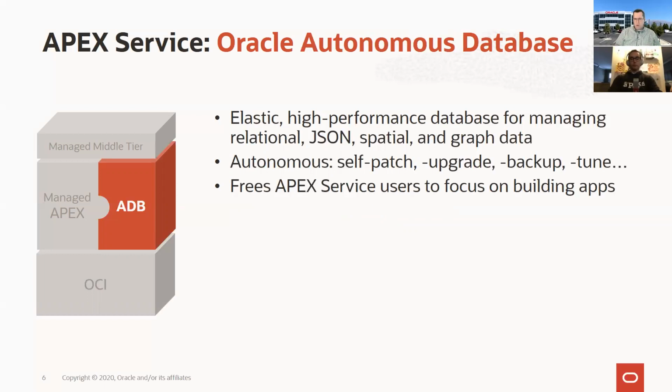There are other Oracle database offerings in the cloud besides this, but a lot of enthusiasm about our autonomous offerings lately. These are the ones that self-patch, upgrade, update. We take care of all that stuff for you. We patch it, we upgrade it and update it for you. There's a very slick backup and restore capability built into our autonomous database offerings. Also, because it's autonomous, it does its own troubleshooting and tuning of the database. It does that for you.